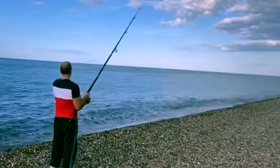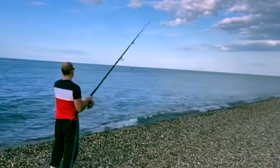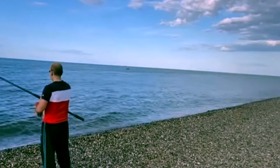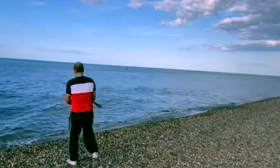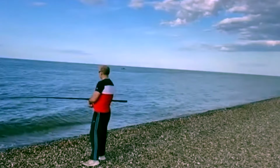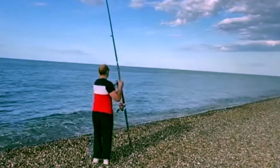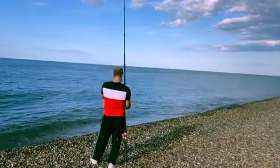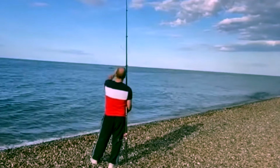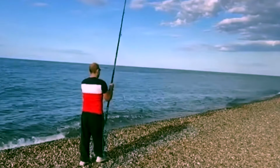I tried pulling the rod up high to lift it off the bottom, tried having it down low to drag it along the bottom, tried all sorts of different things really, left to right, up, down. Tried lots of different things, just reeling in, pulling really slowly. As you probably just saw by the bend on the tip of my rod, I lost one right down in front of me.